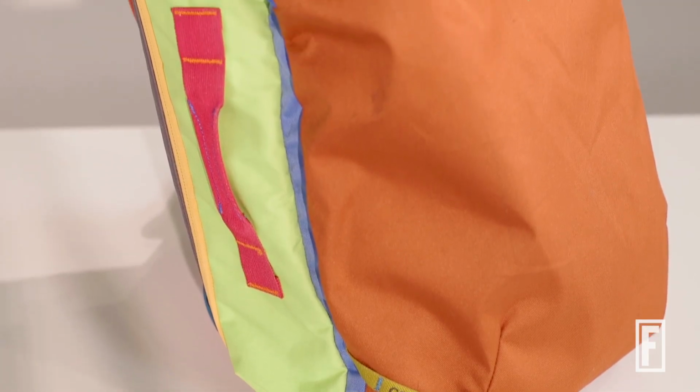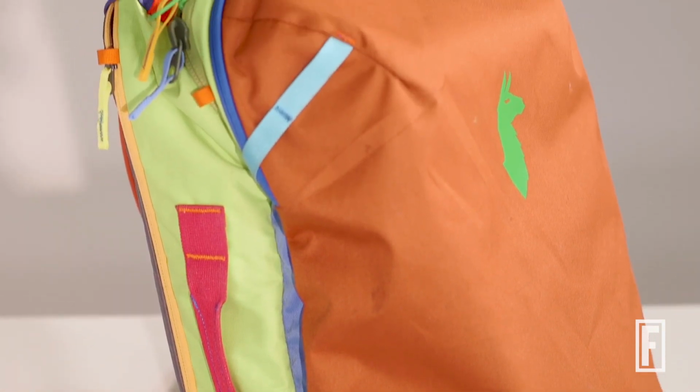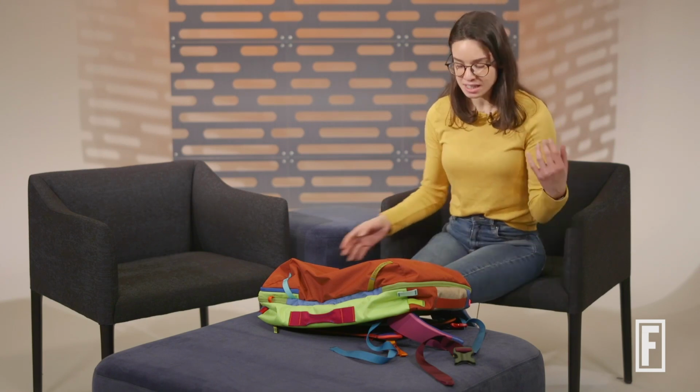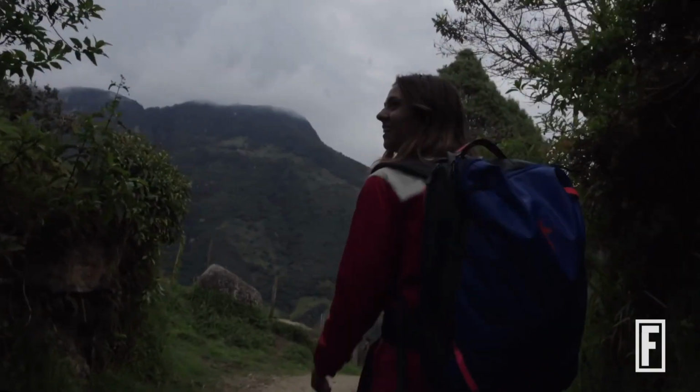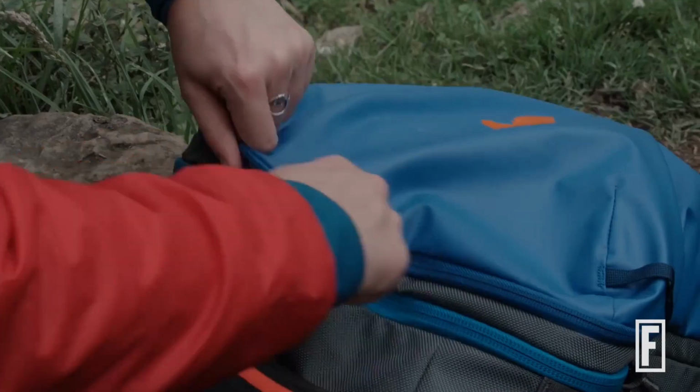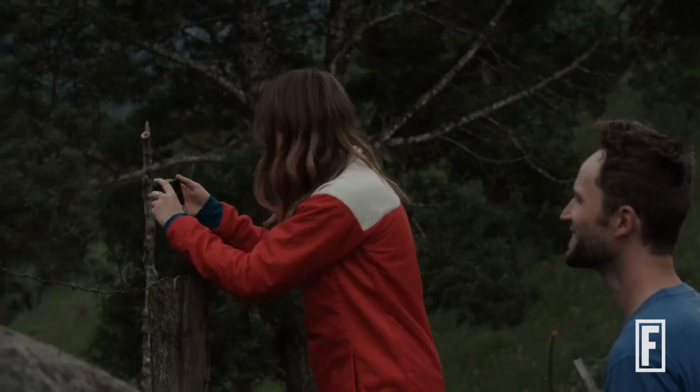The material is also really durable, it's water resistant, and it's good for something like a hike. Cotopaxi doesn't just make travel bags, it also makes bags for outdoor activities. And it has lots of straps. You can connect your water bottle or anything else to a carabiner and hook it onto all of these straps. They're all over the bag, so you can do it in whatever way is most convenient to you.